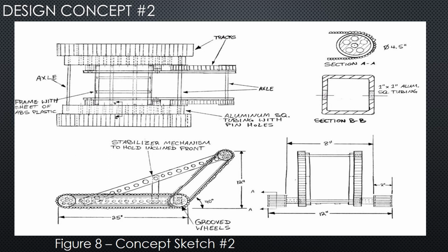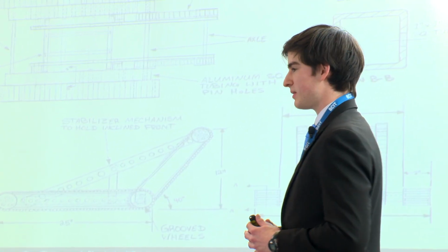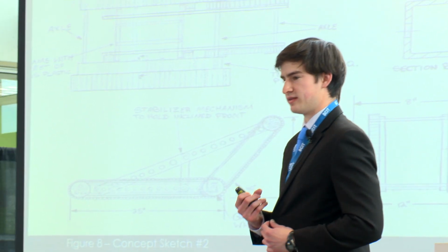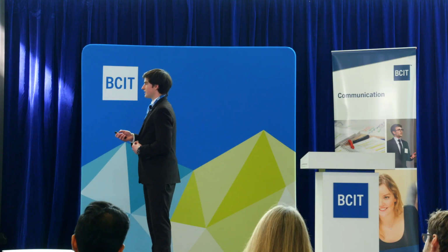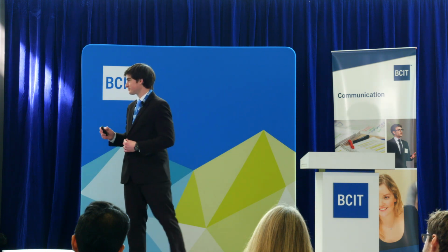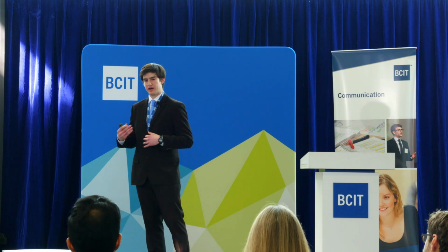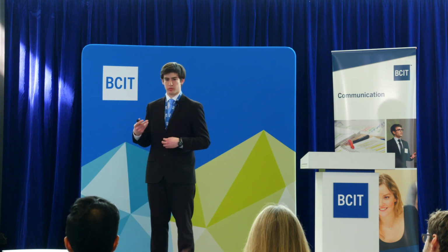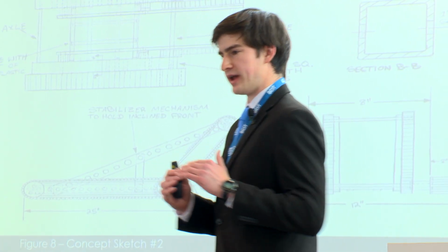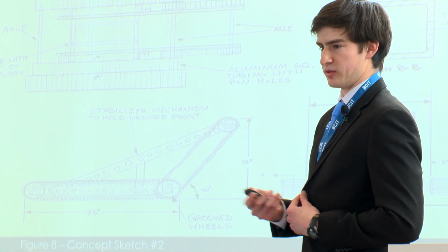The second concept that we came up with is very similar to the first concept. It also has a very modular aluminum frame. This concept requires a bit more parts. That's the downside of this concept. It also has an inclined front with a stabilizing mechanism, which you can also take apart, but it will require more manufacturing and more work for our group. So we decided we want to stay simple. Why don't we just go with a front angle? We can easily bolt it onto the bottom and it will allow for perfect modularity.